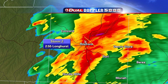Zoom out to show you the Longhurst, some of the other communities in the path of this particular thunderstorm.